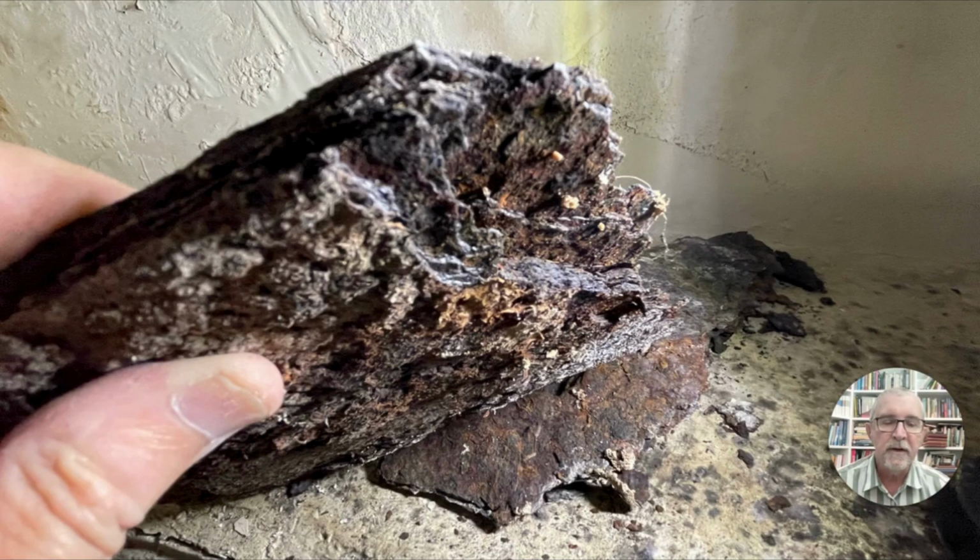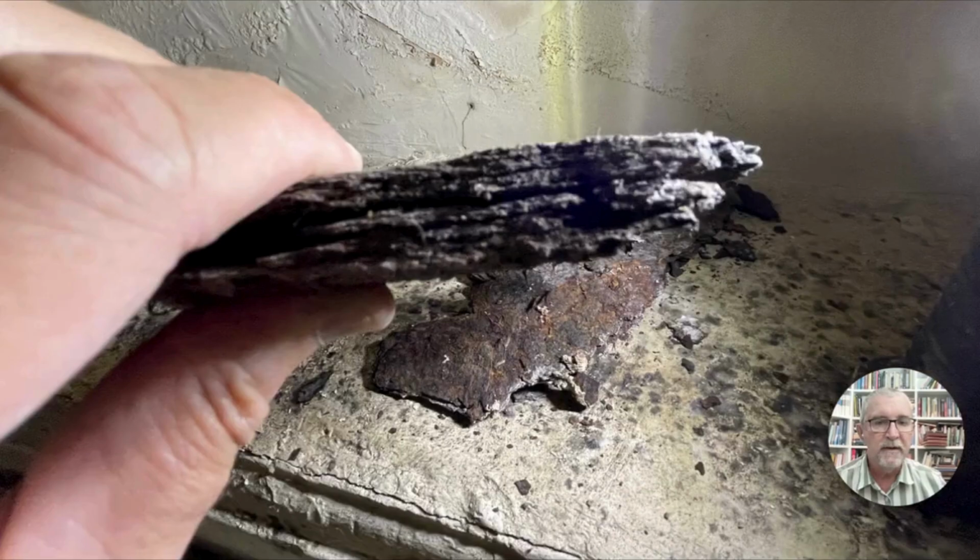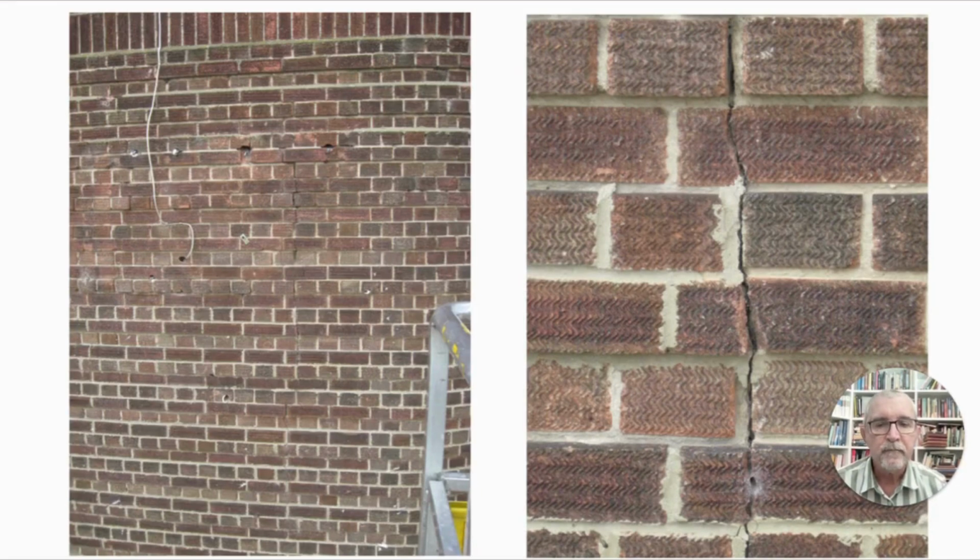And here's a close-up of me holding a piece of that. But when it gets so bad, it will actually completely fracture and then be able to be picked away by hand. And here we can very clearly see the layers of the rolled steel joist, which have completely delaminated, thus weakening its structural integrity to the point where it's no longer capable of performing in the building.